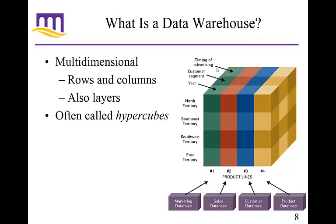So where does it all come from? Well, it comes from all these databases, like your marketing database, sales database, customer database, product database, and you plug all that information in and save it into your data warehouse.